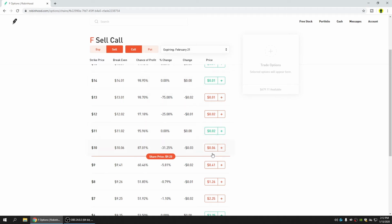And Ford doesn't move that much, so it would be very likely that we'd be able to collect this $6 and not have to sell our contracts, because when you're selling a call, you're actually saying that if this $10 contract goes in the money, so if Ford shares go above $10, you will sell your 100 shares for whatever price your contract is worth. So in this case, $10 is the strike price. Say Ford went to $11, someone in the market would be able to assign your call that you sold, and you would have to sell your 100 shares of Ford to them at $10, but the stock is trading at $11. So I hope that kind of makes sense. That's a little more of an advanced strategy, but I just want to put out what you guys are able to do with selling calls and puts.